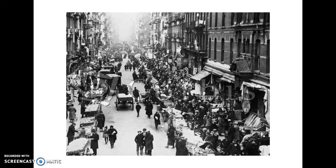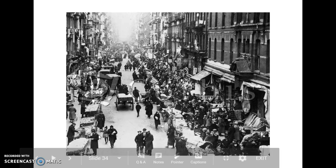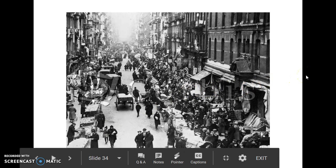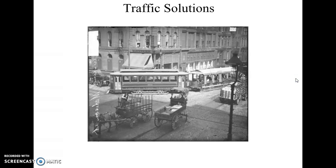Just think about, you guys, transport yourself back in time to this street. Pretend you're this little kid walking down there. What do you hear? What do you smell? What do you see? Think about that, and just how different things are here versus just a few decades before. So we're talking dramatic changes in pretty much every aspect of life during the Gilded Age.